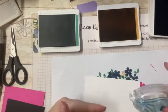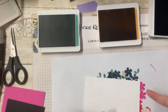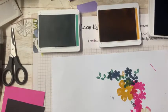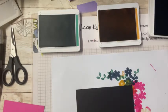You know what I found? Using the seal on my piece mat, it just glides along. I think that might be my new go-to thing.